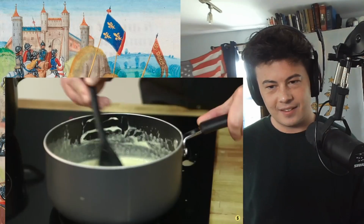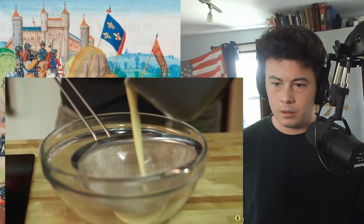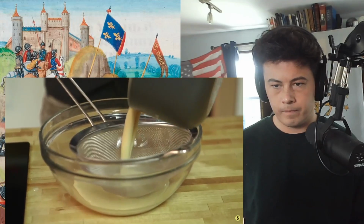Spooning consistency. And at this point, grab yourself a fine sieve and a bowl, and you just want to basically transfer it. That will catch the tea bag, obviously, but also any bits that have scrambled too far. If you've been keeping it stirring, there shouldn't be any, but it's a nice little safety net just in case. A thick, beautiful consistency. Right, now for our pudding.